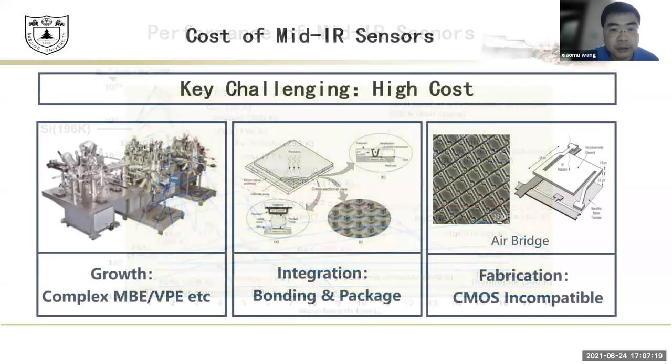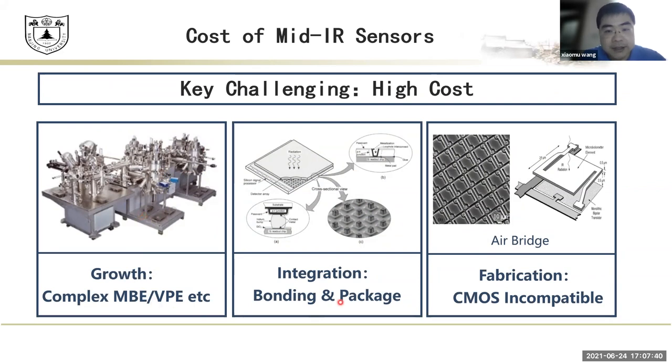In addition, or more importantly, the cost of mid-infrared sensors is also very challenging for applications. There are at least three reasons. First, the growth of mid-infrared materials such as MCT or quantum wells is very complex, and it is an expensive process. Secondly, there is the integration process. For example, for the IR camera, we cannot grow the material directly on a silicon chip or silicon circuit, so we need to bond two chips together. That wafer bonding process has very low yield and is very expensive.